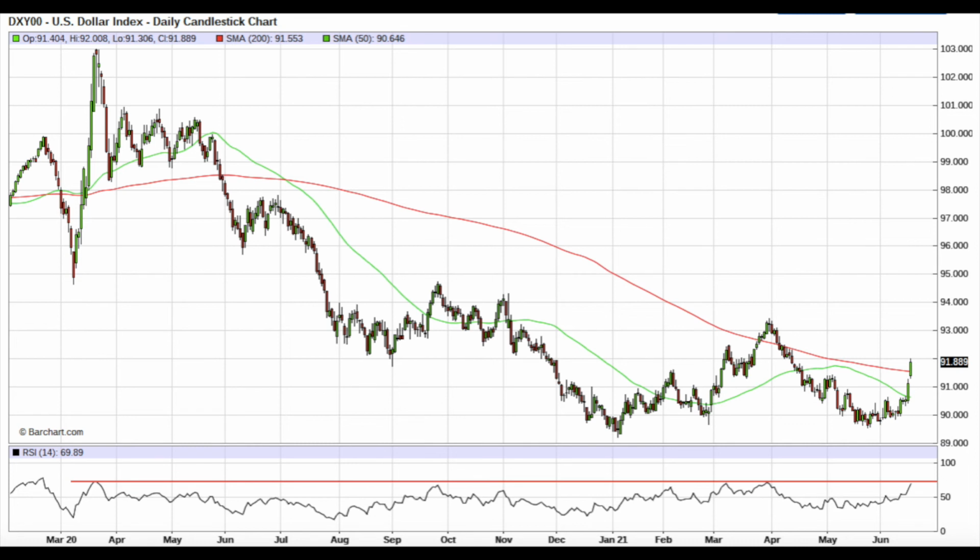Look, there is no reason why the dollar shouldn't fall back tomorrow or early next week and back below the 200-day in a false breakout like we got in the end of March. The RSI is 70 again. All right? So you would think that would be good for the metals.